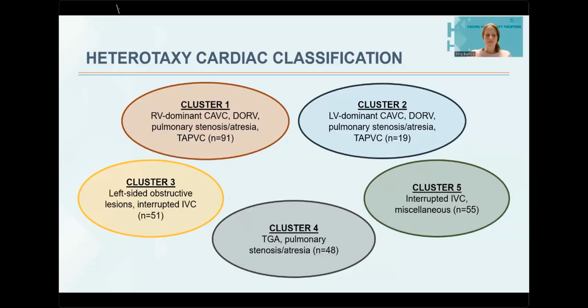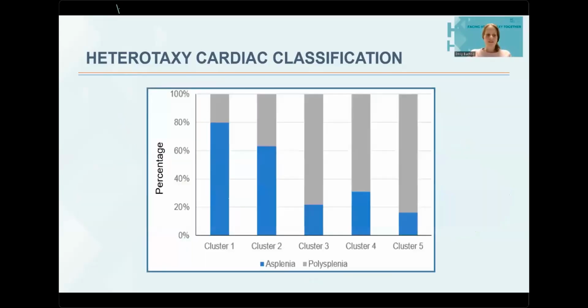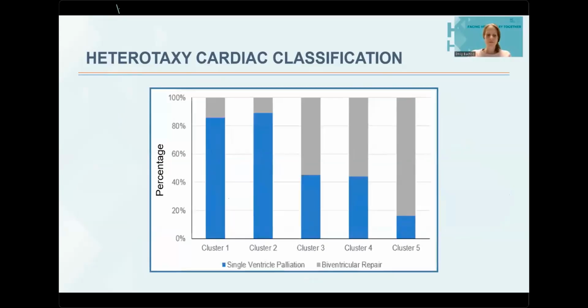IVC for cluster 5. And using these clusters, we looked at how often patients in each cluster were classified as asplenia or polysplenia. Interestingly, cluster 1 and 2 were more often classified as asplenia, but there were still a fair number of patients who had been labeled as polysplenia. Clusters 3 through 5 were more commonly classified as polysplenia.